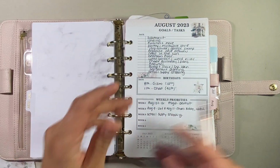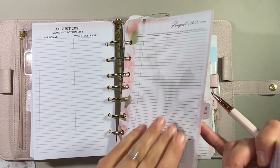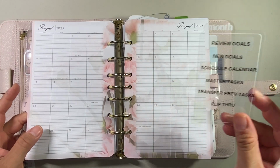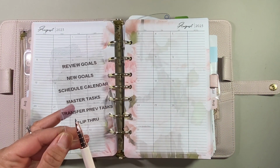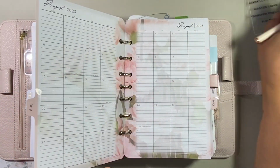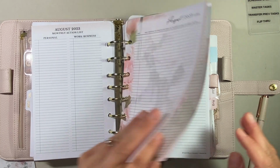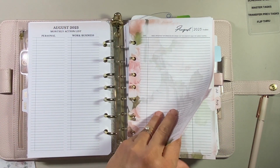Okay, so we need to schedule the calendar. So we'll come over here. All I have to do is schedule calendar, master tasks, and then transfer any previous tasks over. I'm going to do all of that in one step, and then we'll do a final preview, and I'll just kind of flip through everything and show you guys what I've got in here.